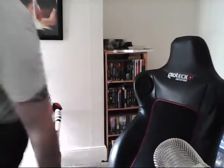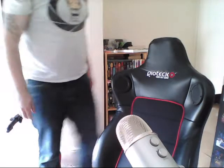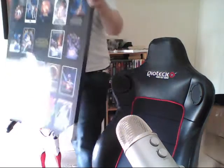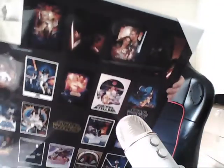And then I've got one more thing to show you, and this is bloody awesome. So I'm going to move my mic over here a minute because I've got to go pick this up. So hopefully you can still hear me. It is a canvas poster with all the film posters from the Star Wars films, all six of them. It's quite big, pretty awesome, love it. So I'm going to be sticking that on my wall at some point.